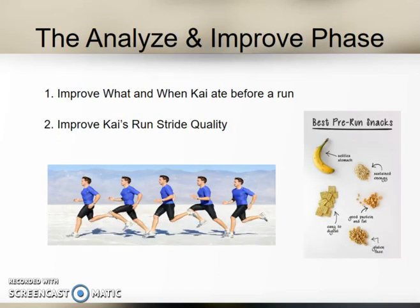With our baseline data collected, Kai and I decided that we needed to improve what and when he was eating before running, and we also needed to improve the quality of his run stride.